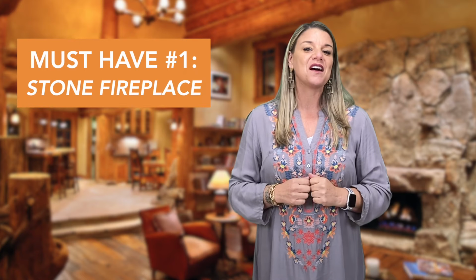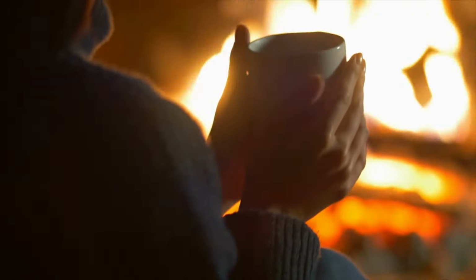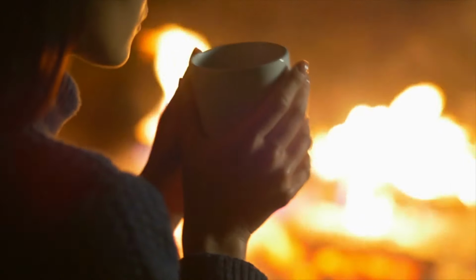Okay, back to the list. And in no particular order, my number one cabin must-have is a stone fireplace. The bigger, the better, in my opinion. Floor to ceiling, yes please. The glow of the fire and the warmth on your hands and your feet, I'll take that all day long, especially as we're headed into fall and winter.